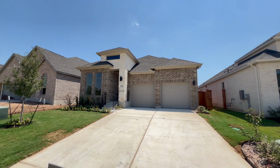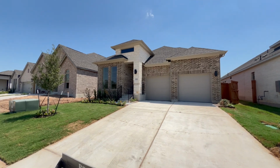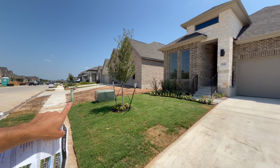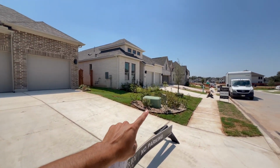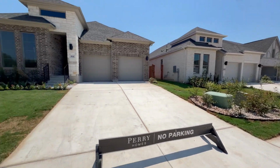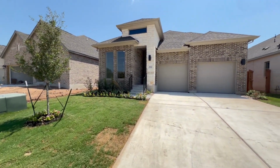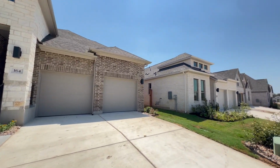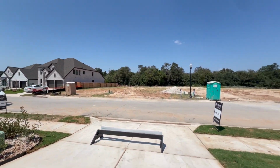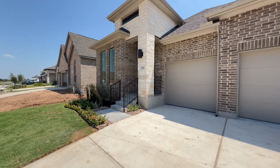Now we have brick and limestone siding here in the front of the house. You'll find gutters as well. Beautiful landscape. And just note that you have that electric box right there. And there is another one right over there. As you can see, they did add some landscape around that one, but you will have to take care of that one over there. Now, this is the actual home for sale, so I'm gonna show you around so you have an idea of what will be around you. Now, without further ado, let's head inside.